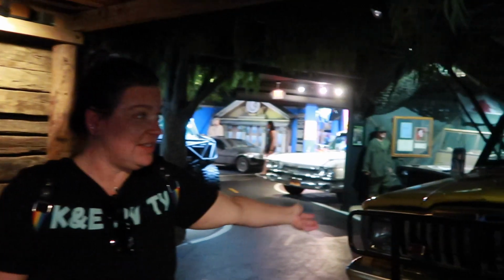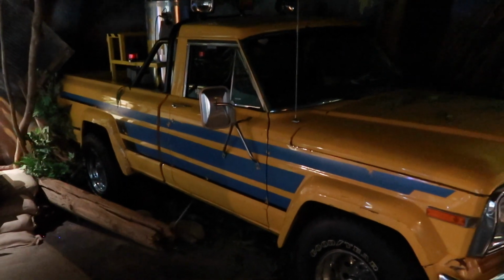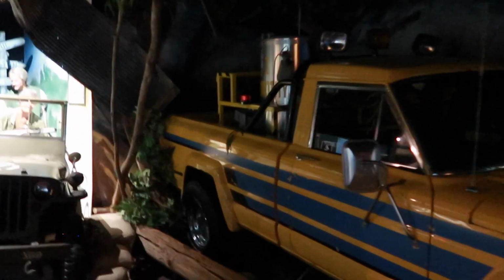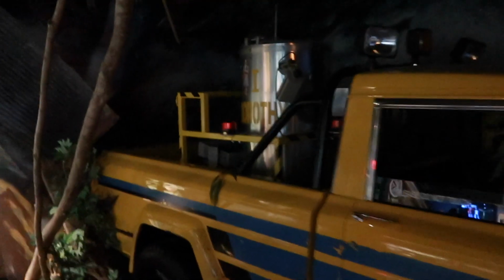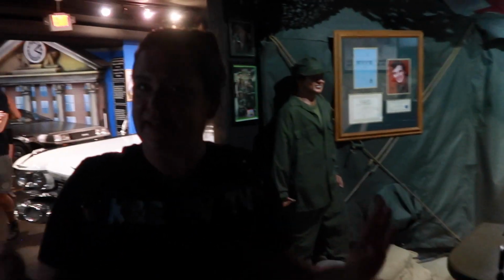Twister? Ooh, I love Twister. I miss the Twister ride from Universal. Oh my god, yeah. It's so dark in here, I don't even know if you can see. But it's cool. Oh, like the Twister truck, stuck in like. That's cool. Dorothy One. Dorothy on the back. That's cool. And it smells like a dark ride in here, doesn't it? A little bit. I kind of like that. For us theme park girls, it's nice.